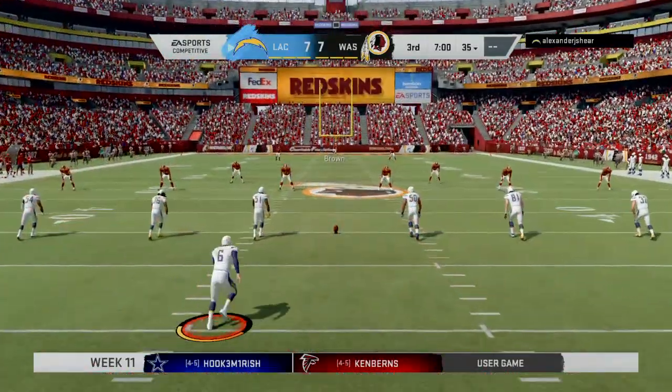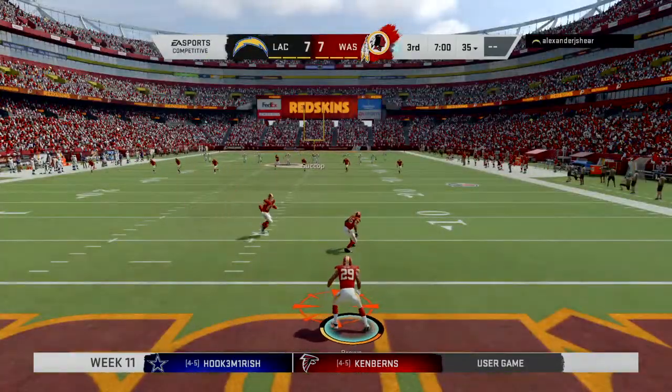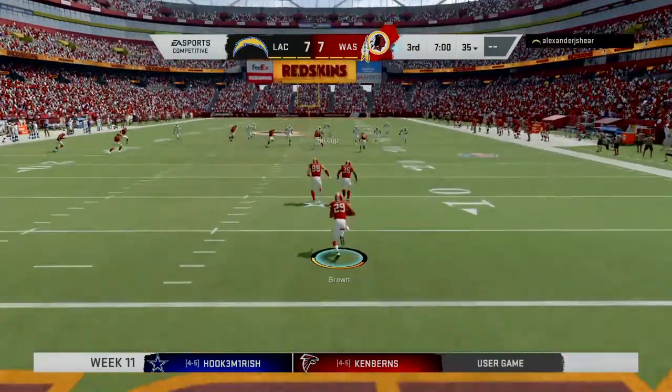7-7 our score. As we'll send you down the coast now to Orlando, that's where we find Jonathan Coachman, ready with our EA Sports halftime report.